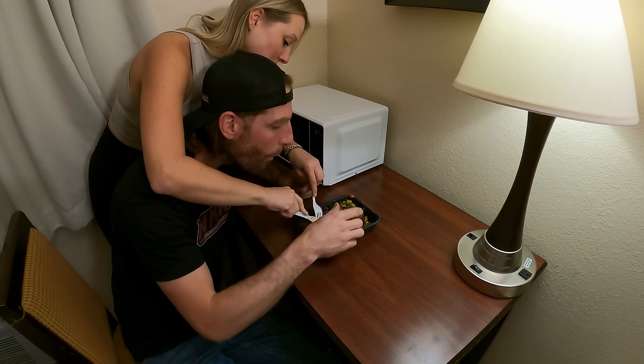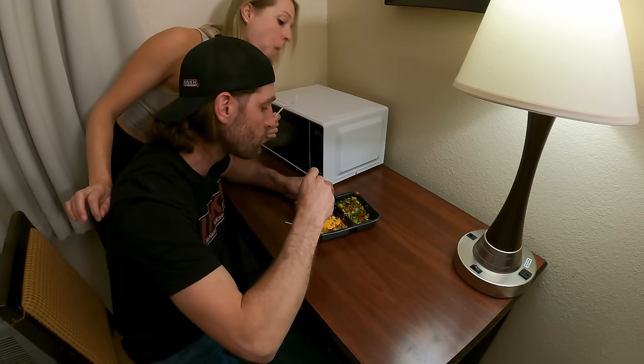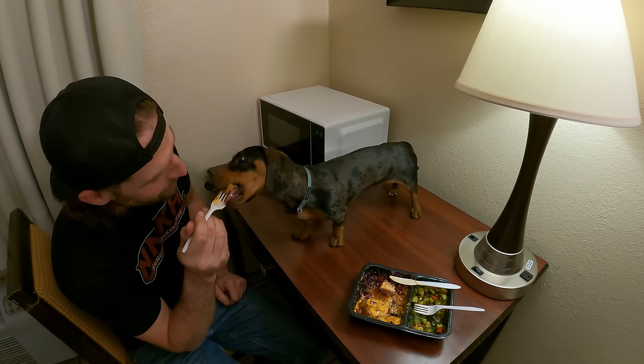Give me some of that pork chop. Give me some of that pork chop. That is amazing. That is good. Mm-hmm. Even the Gus man approves.